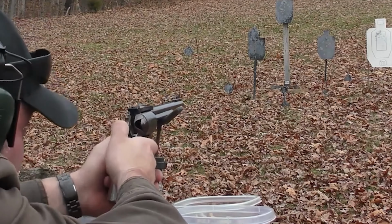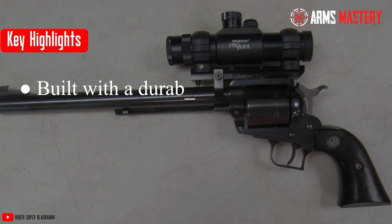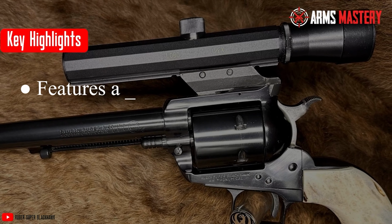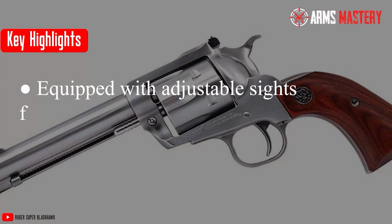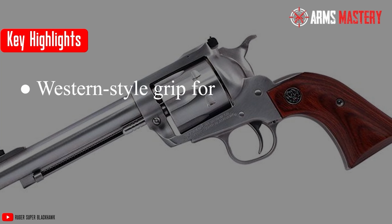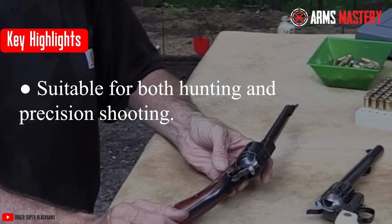Price, approximately $815. Key highlights: operates with a single action mechanism, built with a durable stainless steel frame, features a 7.5 inch precision rifled barrel, equipped with adjustable sights for enhanced aiming, Western style grip for improved recoil management, suitable for both hunting and precision shooting.